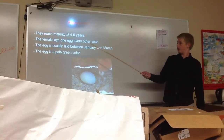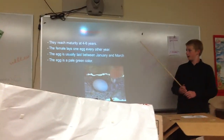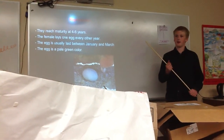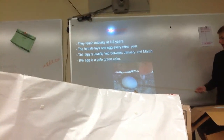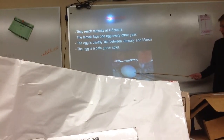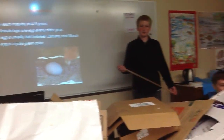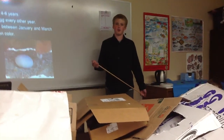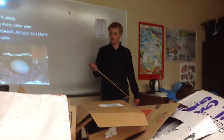They reach sexual maturity at 4 to 6 years of age. The female lays one egg every other year because the baby will stay with them up to 2 years, and then they want to be able to take care of that baby. The egg is usually laid between January and March. And right here, you can see it's a pale green color, sometimes more whitish. Sometimes if the egg is lost to a predator of some sort, they will do a process called double clutching. Up to a month afterwards, they will lay a replacement egg so they can have a baby.